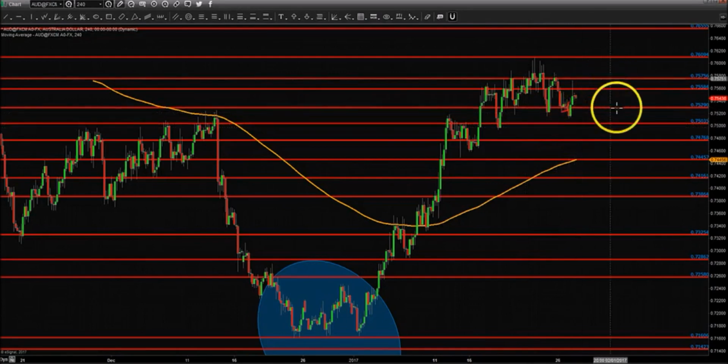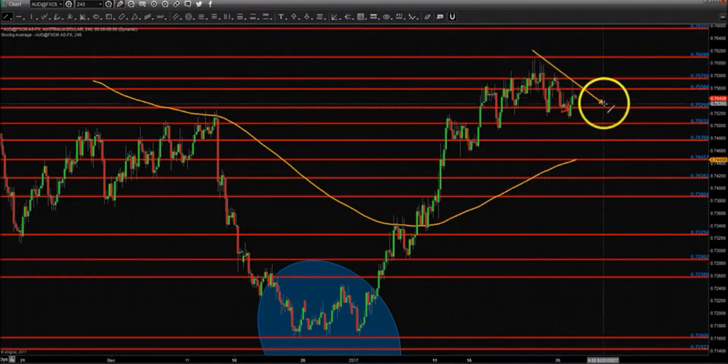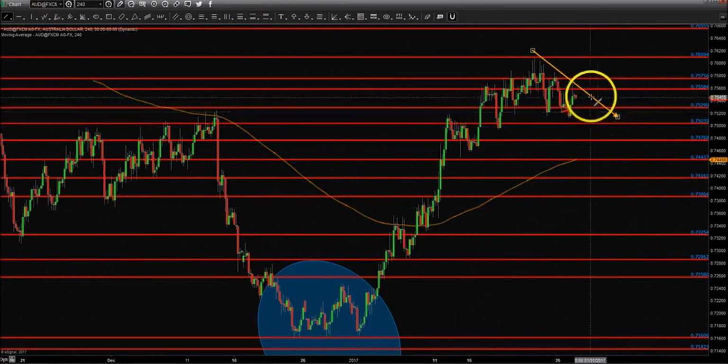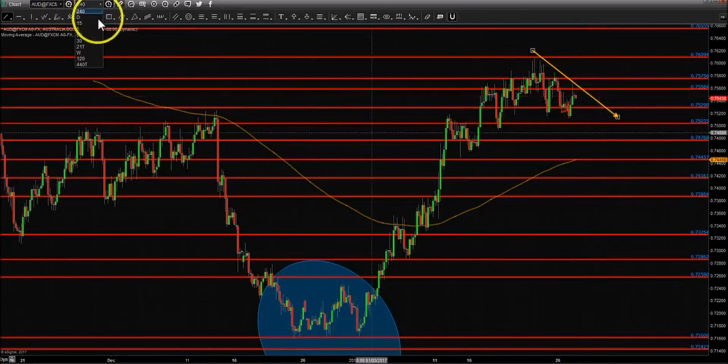Okay, and ideally, what you want to see is a break of this downward sloping line here. Break of that, and that is 75.58. All right, 75.29 is a support, but we can see a move back up to 76.09. Okay, so we'll see how that works out.